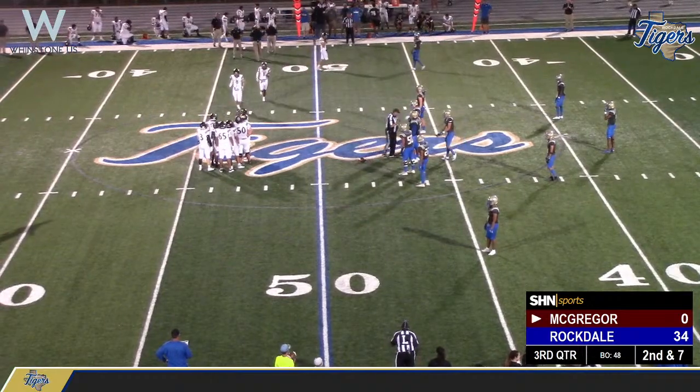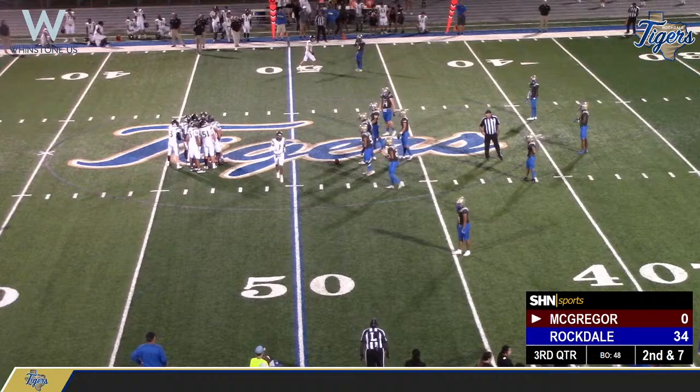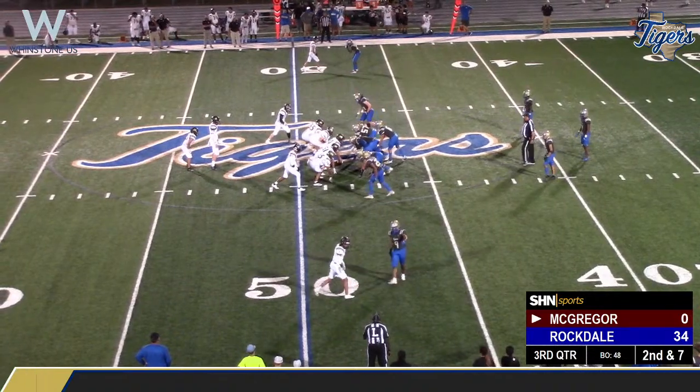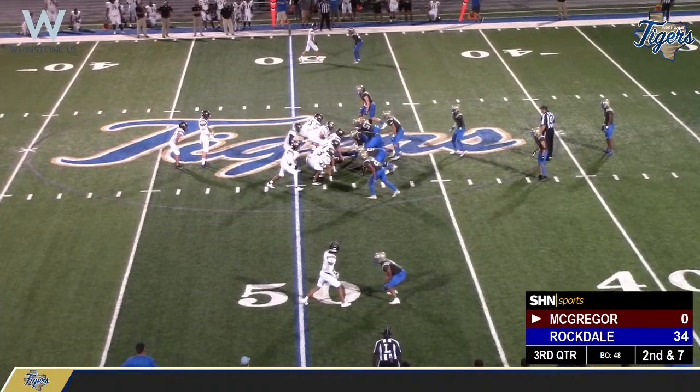So we'll see who comes in at quarterback for McGregor. I like that you used the words walking off gimpy, and gingerly. I never could figure out what gingerly meant.